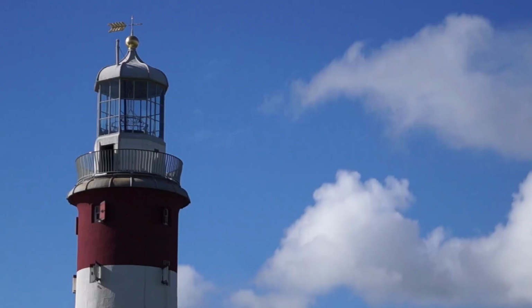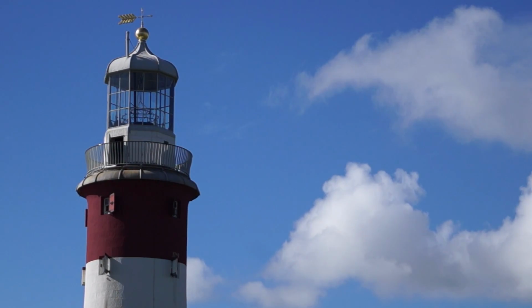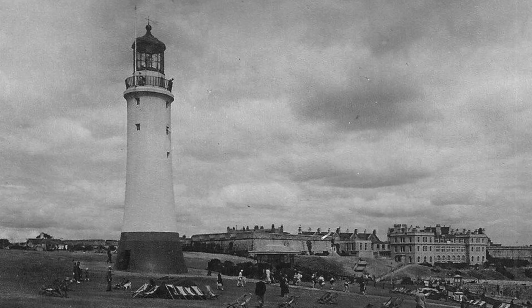The original colour scheme, when it was last on the Eddystone Reef, was red and white stripes. And when it was first erected on the Hoe, it had the red and white stripes, although we only have black and white photographs to prove that to us, but we know that that was the colour scheme. During the war, it was felt that made it far too conspicuous, and so they gave it a more simple colour scheme, which was essentially just white with a green base. And then I think for a little while it was white with a black base.